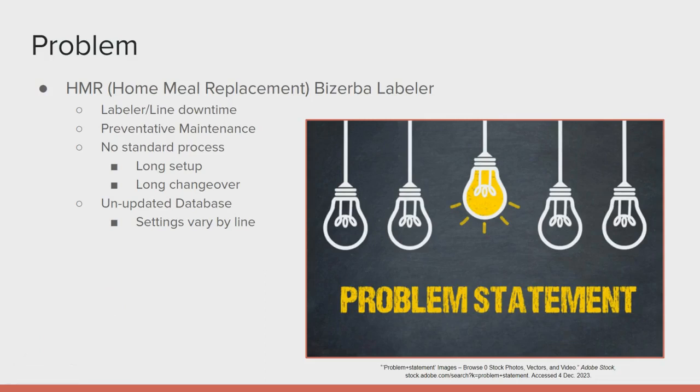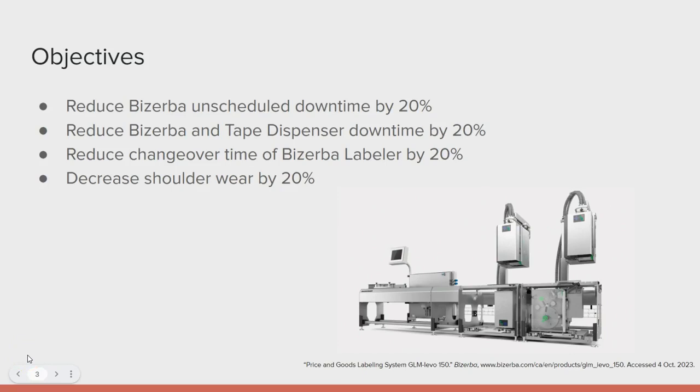vary line by line. Then the objectives that our project looked to pursue and offer our solution to are to reduce the Beserba unscheduled downtime by 20%, reduce the Beserba and tape dispenser downtime by 20%, reduce changeover time of the Beserba labor by 20%, and then lastly to decrease shoulder wear by 20%.